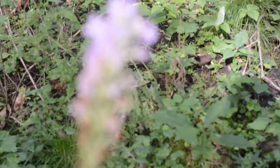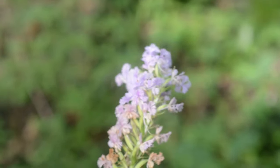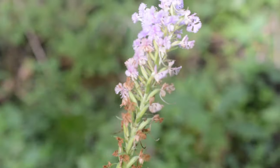Well, I have not found what I'm looking for, but I did find a whole bunch more Platanthera psycodes. Here's one right here. I've stumbled across a little bog type thing. I'm gonna poke around. Oh, you probably can't see what I'm talking about. I'm gonna poke around here for a minute. Like meeting an old friend. Deja vu, huh?